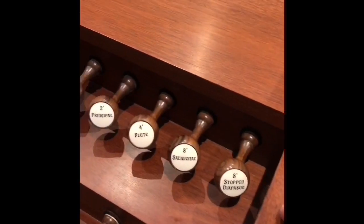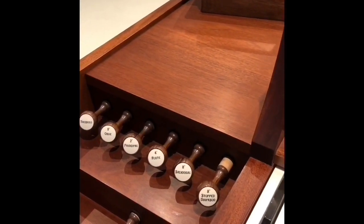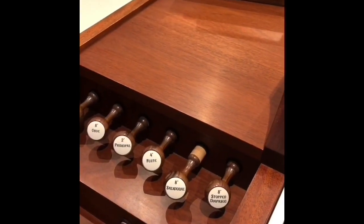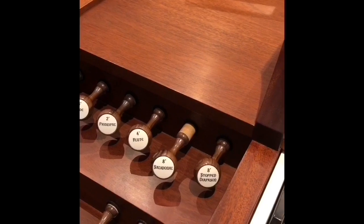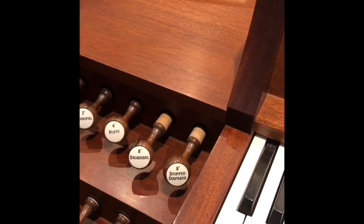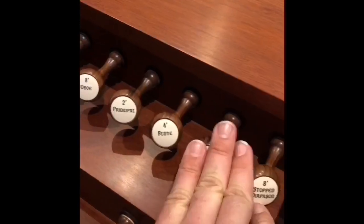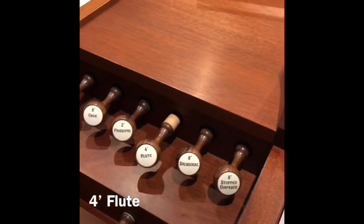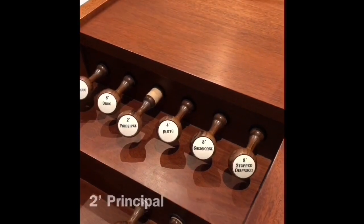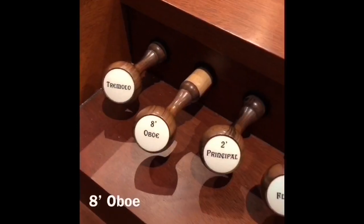So coming over to the other side, here's the swell. We have our 8-foot stop diapason. Here's a string, 8-foot salicional. And here's what it sounds like together with 8-foot stop diapason. Here's our 4-foot flute. Two-foot principal. And here's the reed on the instrument, the 8-foot oboe.